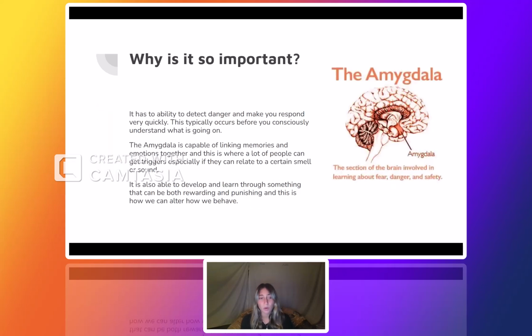Why is the amygdala so important? It has the ability to detect danger and make you respond in a very quick manner. This typically occurs before you consciously understand what really is going on in a situation around you. The amygdala is capable of linking memories and emotions together, and this is where a lot of people can get triggers from, especially if they can relate something to a certain smell or a certain sound. It is also able to develop and learn through something that can be both rewarding and punishing, and this is how we alter how we behave.